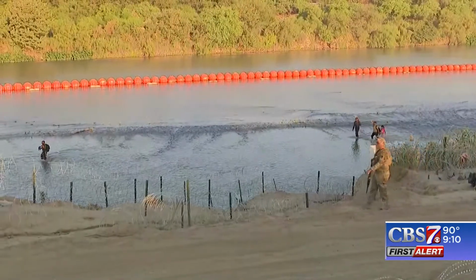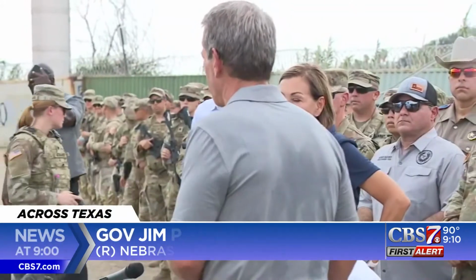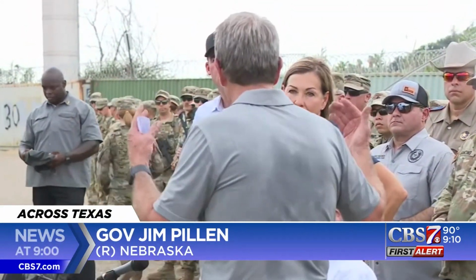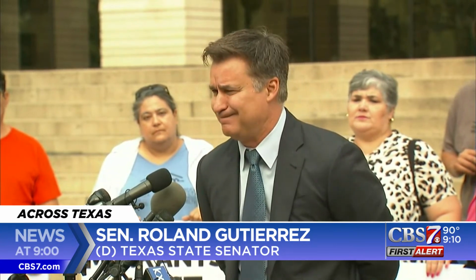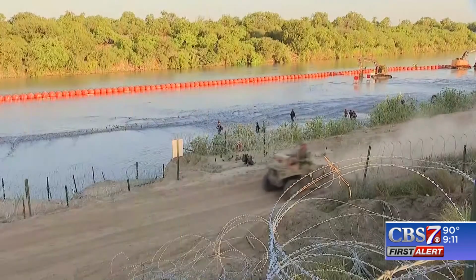The buoys split opinions as sharply as they divide the water. The buoys are a deterrent. They don't cause a Band-Aid, and if they do, I say, what the heck, stay on your side of the river. 1,000 feet of buoys, well, it may not seem like a lot to those of you out there in the public listening. The fact is, it pushes people into the deep water.